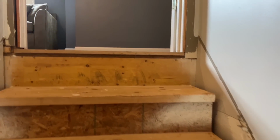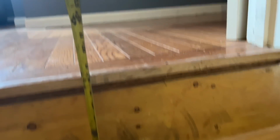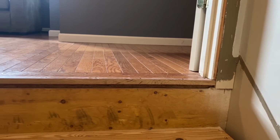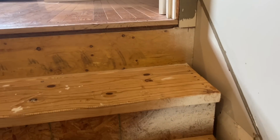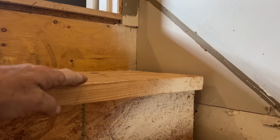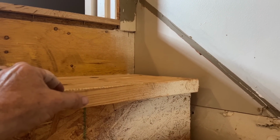Now the only thing I do need to look at is this last step is going to be a little bit different, I think. So right now I got 8.5. So when I add my 3/4 material, I'm going to have about 7.5 there too. So I think that's going to work out pretty well. Now the only thing I need to look at is that I don't want this material sticking out, because I want to be able to put the riser flush to the top here, and then put my new tread on with the inch overhang here.